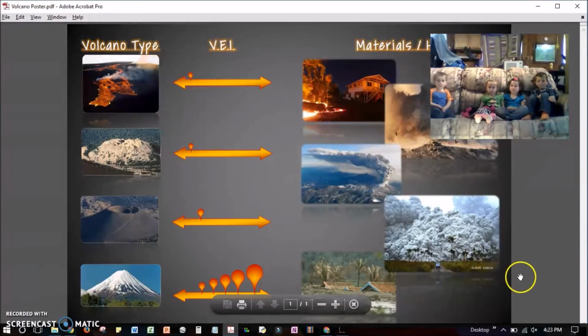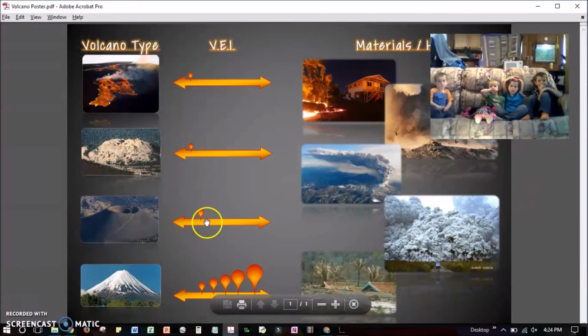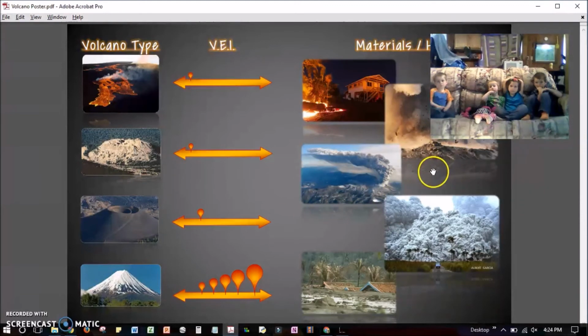So these are the different types of volcanoes that we talked about. Shield volcanoes, which have a low VEI and mostly have rivers of lava. Lava domes, which also have a low VEI. And the one thing I didn't talk about with lava domes that can be dangerous is the sides can fall and drop lots of rocks and landslides. Then there's cinder cones, which have a little bit bigger VEI, that they throw up blobs of lava and lava bombs.